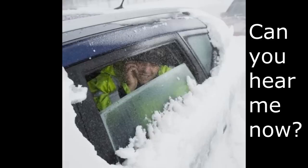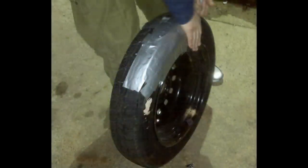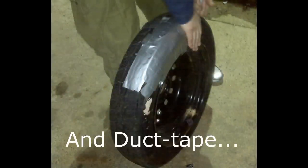Besides the obvious that most people have in their car anyways during the winter, such as lock deicer, window scrapers, or a spare tire, here is a list of top 10 things that you probably need to have in your car during the winter months.